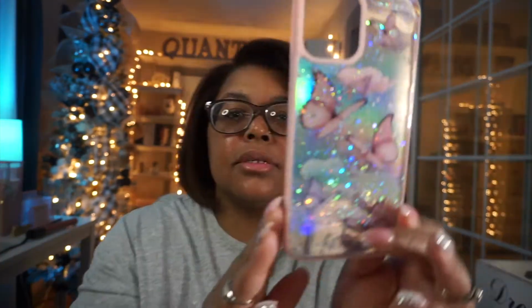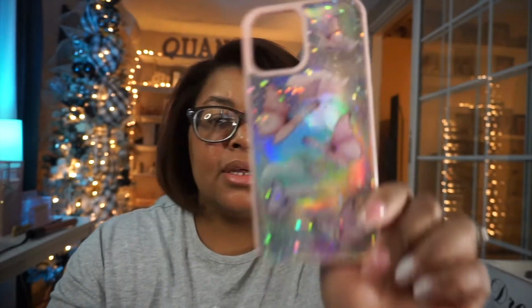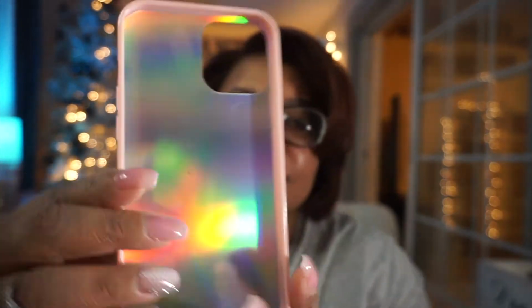Yeah, I want to turn my vlog light on, but I don't even have it plugged up. Hold on, because I want y'all to see how pretty this case actually is. Look how pretty. And I'm normally not into like butterfly type of thing. This is just so damn pretty. Like, look at that.